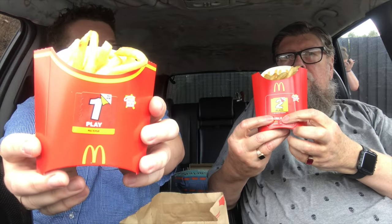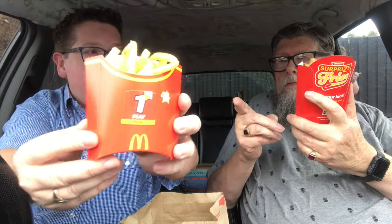All right. Back with my Macca's surprise fries. Now I've got it open. Let's see what the thing's all about. So here's a large fries for you, which has on the front two chances to win. On the front of mine it has one chance to win, because this is a medium and that is a large. On the back there's a QR code so you can download the Macca's app so you can play. It's also on the bag as well.